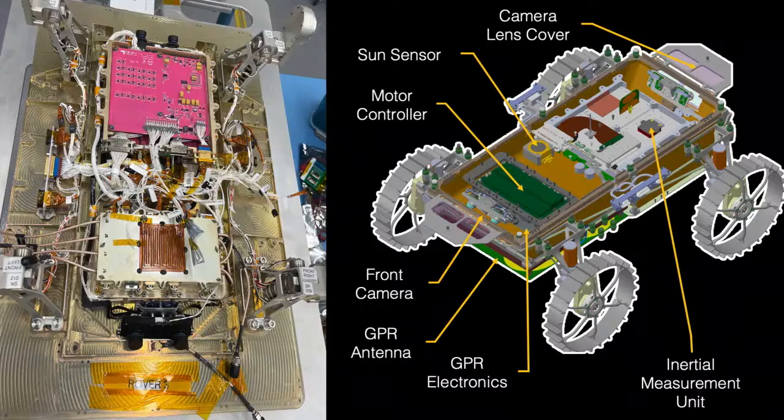To deal with things like lunar dust, for example, we designed the rovers such that there's no straight line path for dust to travel from the wheels and deposit on cameras or solar panels or actuators.